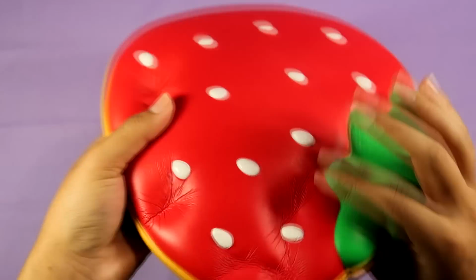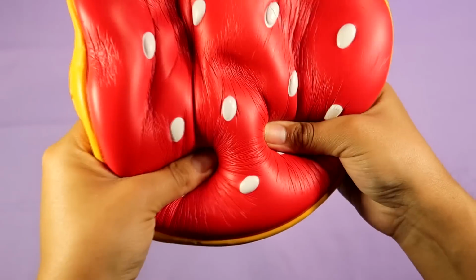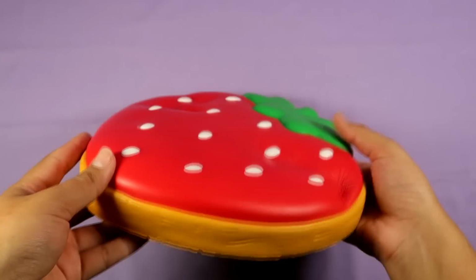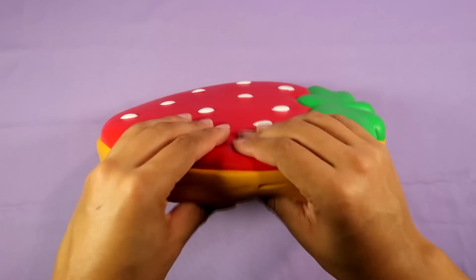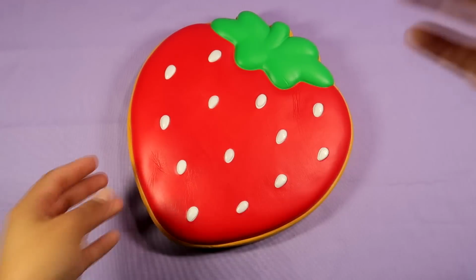It's kind of awkward to squish though. I kind of hope they make a mini version of this because with how flat it is it's very awkward to squish. But it is pretty nice. If you're a fan of the design, which I think is really pretty, nice and simple. There's a pink variation as well. Then I would recommend this because the squish is really nice. Just a little awkward in my opinion.